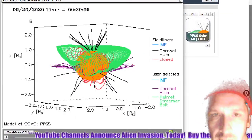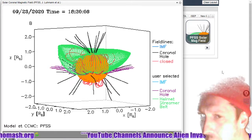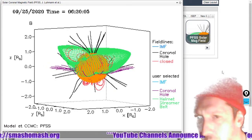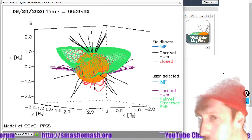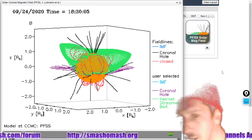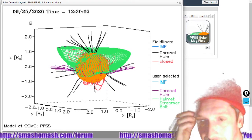Here is the coronal magnetic field plot, showing you potential field force lines, and showing you closed potential field force lines in black, coronal hole field force lines in purple, and closed field force lines in pink.